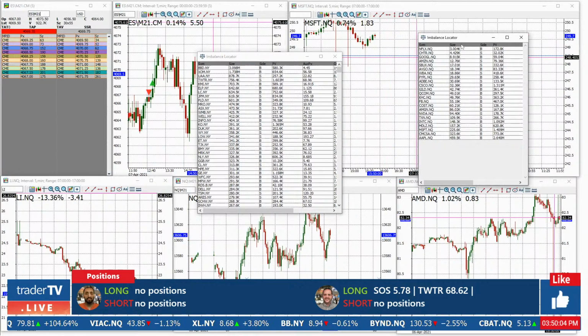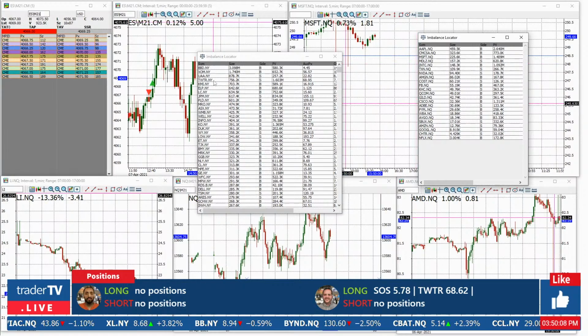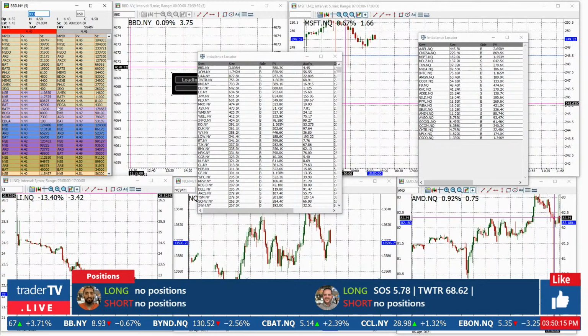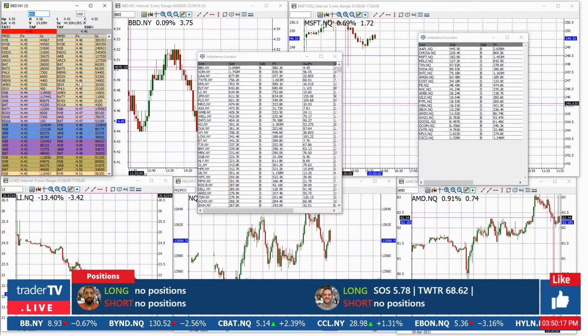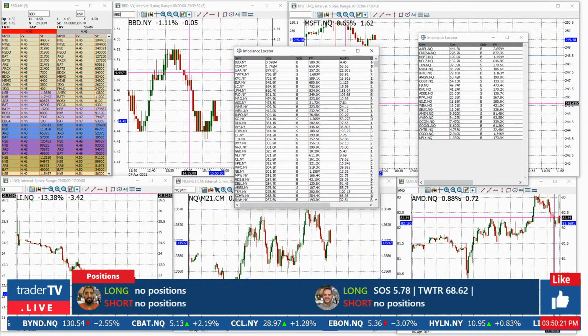How big are they? They're not big, are they? They're not that big. No, Microsoft's only got 225. It's pretty small. BBD in New York has a 3 million share bid. So what does BBD look like? Small. Oh, the offers are pretty stacked. It's a very slow stock, so 3 million can get eaten up.